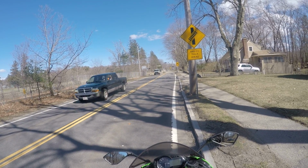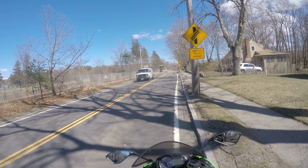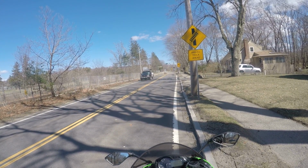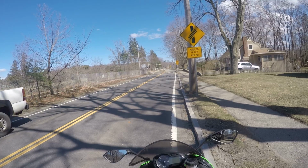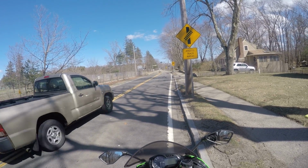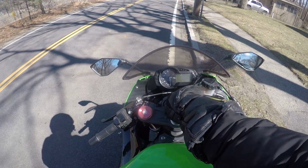So yeah, I'm getting ready to cross the railroad track, and you're going to hear the sound as the wheels of the Ninja 636 go over the track. Alright, so here we go.